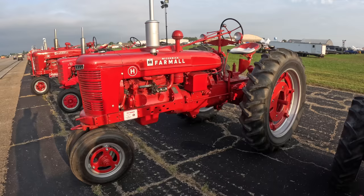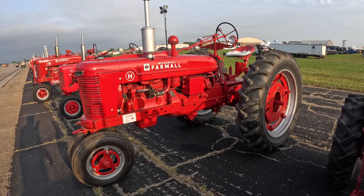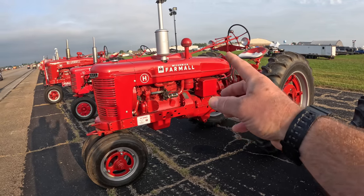and an M. By the time the As, the Bs, the Hs, and the Ms came out, we were converting to rubber more. Steel was still quite prevalent, but we were switching over to rubber kind of gradually. Obviously, everything's enclosed.